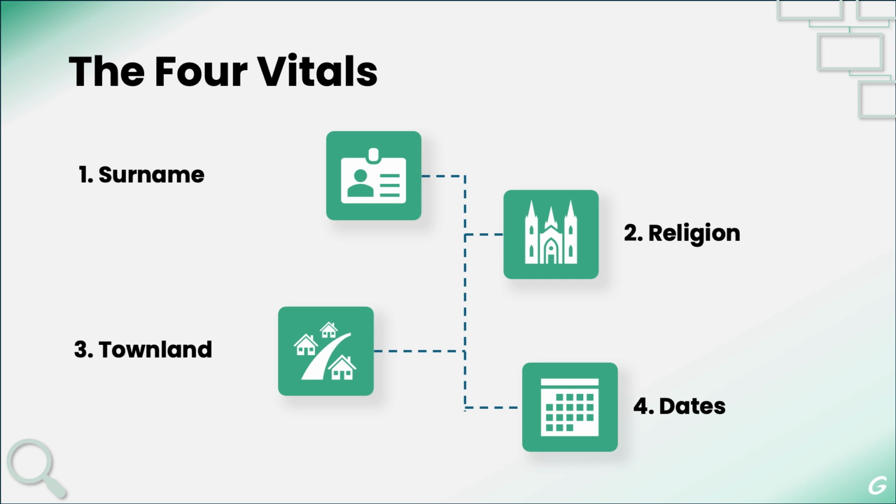Now, why are these so critical? Well, it's because Irish records are organized differently. It's not just about a name. They're filed away by location and, you guessed it, by religion. Think of these 4 things as the keys you need to unlock the right set of records.